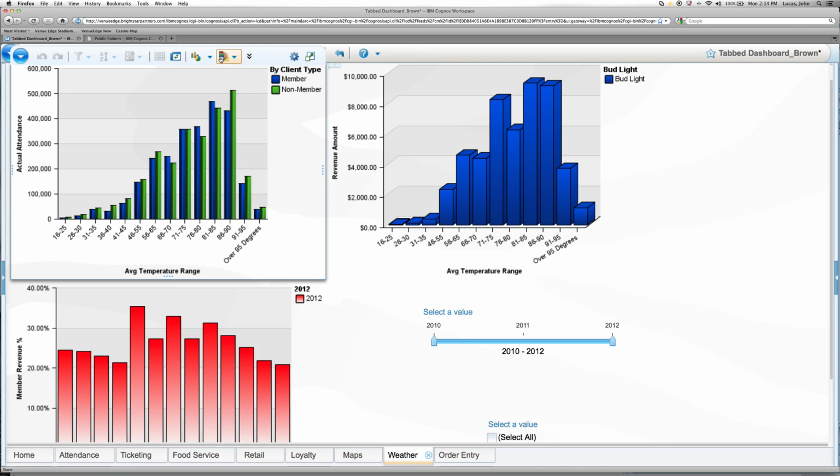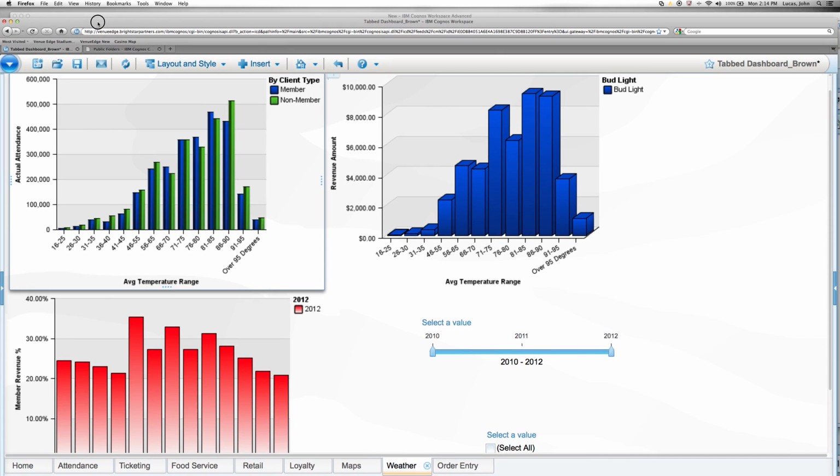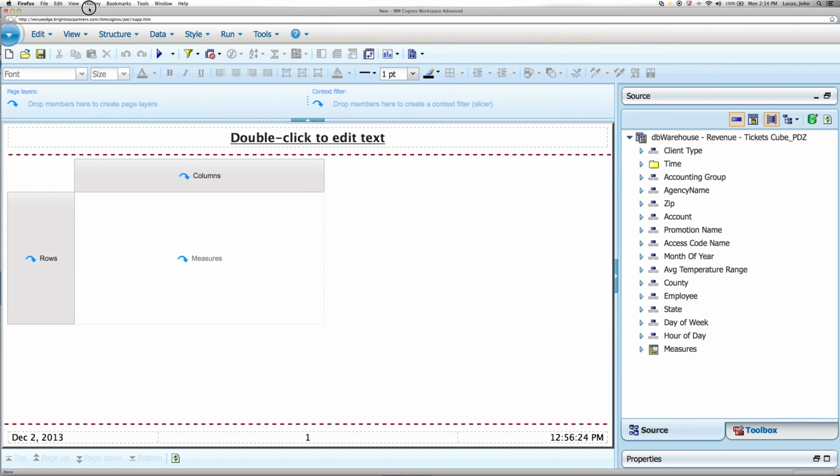Also interact with the data, change the chart types, resort data that's in a tabular format. So again, just the intuitive nature of getting line of business folks, non-technical folks, in direct contact with their business. So I'm going to switch over now to one of the reporting tools in VenueEdge. There are several built into the Cognos Business Intelligence tool.